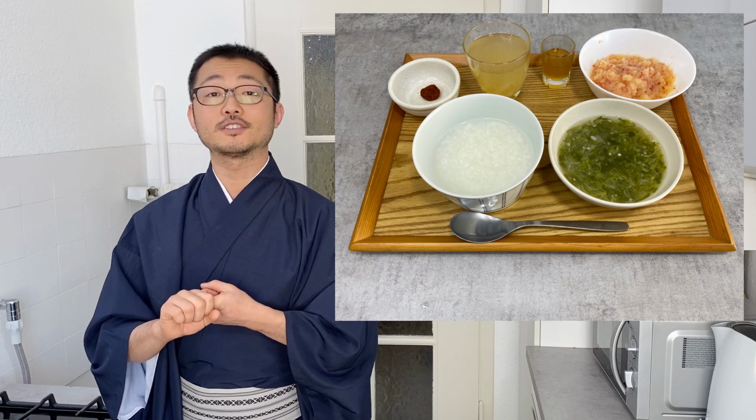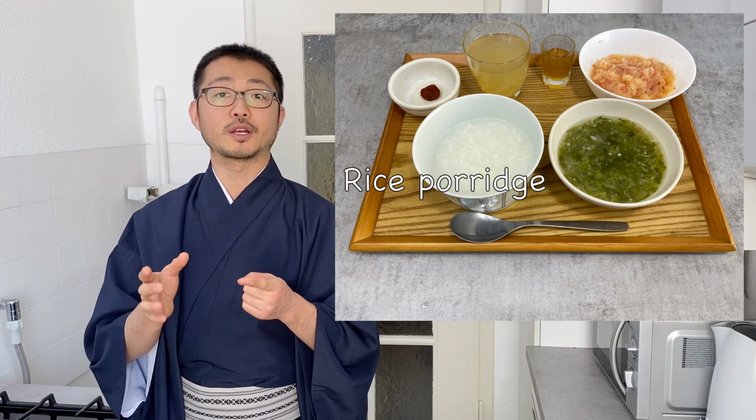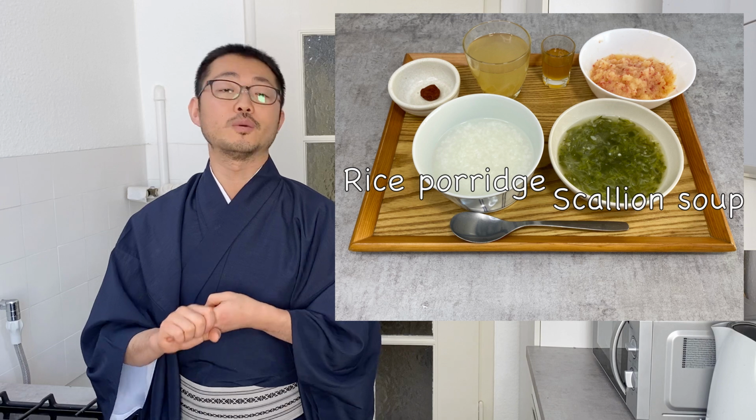So the first thing and the main thing is the rice porridge. I'm going to show you how you can make it with a regular pot. And then second is the scallion soup with ginger and garlic.